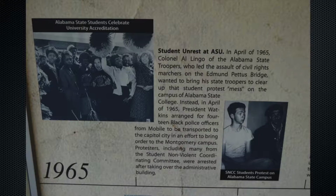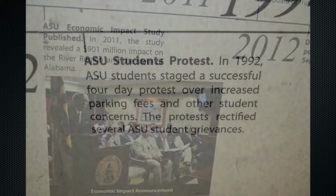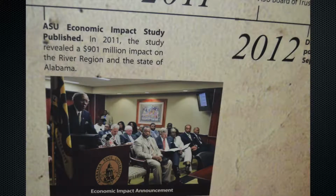The ASU timeline addresses demonstrations on campus in 1992, when ASU students staged a successful four-day protest over increased parking fees and other student concerns. In February of 2004, some 700 ASU students appealed to the president and the board of trustees by standing silently both inside and outside of the Acadome concourse as they called for improvements in the university's dormitories.